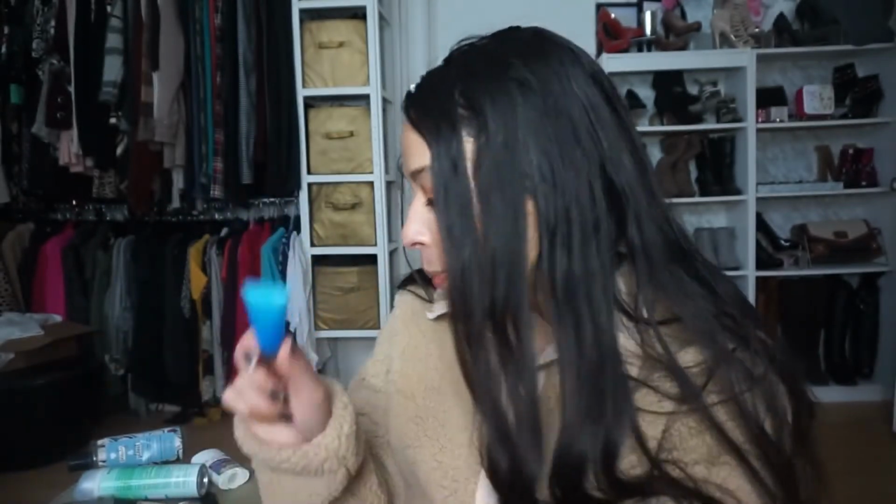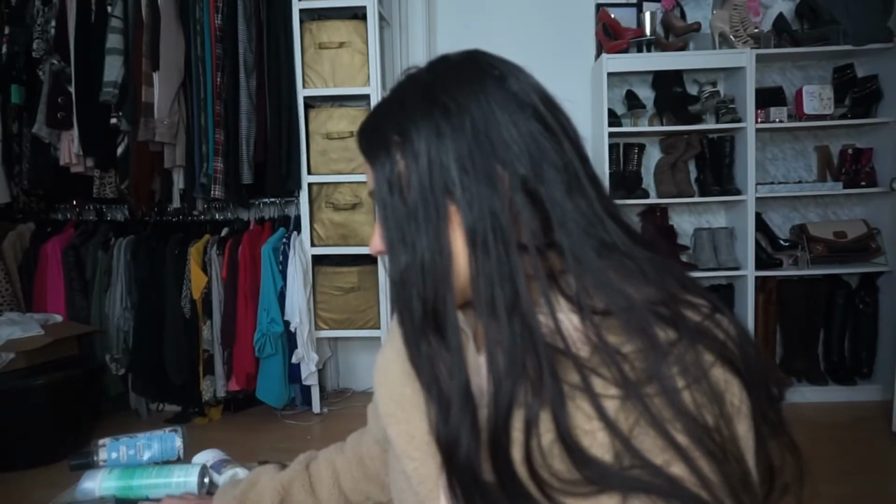I also used up a little sample of the Laneige Water Bank Serum. So this is one of my favorite serums. I really like Laneige products. They're a K-Beauty brand, and I do really like K-Beauty products, and I've been using this for years. Laneige was one of the first skincare systems that I started using way back, so I liked this. I find it's very hydrating. If you have dry skin, I would highly recommend this.